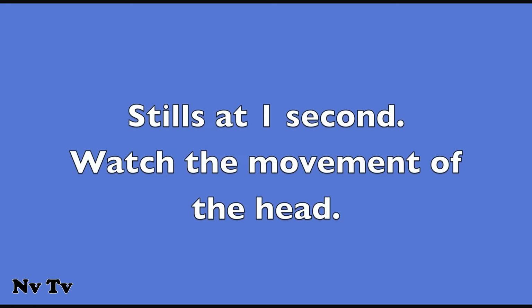Okay, and then it's right there, and I'm not sure if it's turned its head or not. And you can really see the elbow sticking out there, and you can possibly see the gray where the feet are. Okay, now it stills at 1 second.